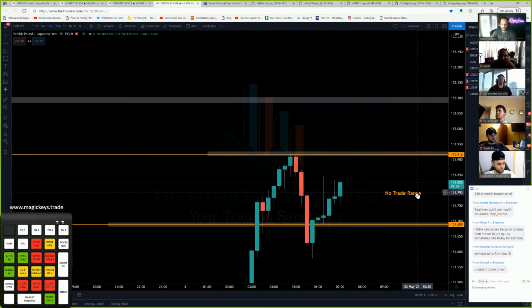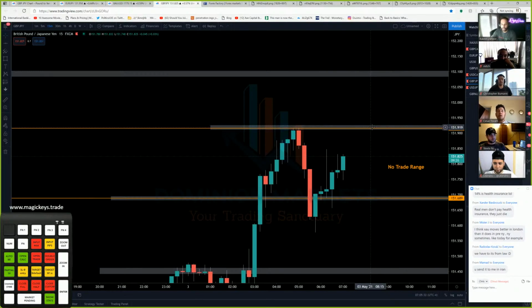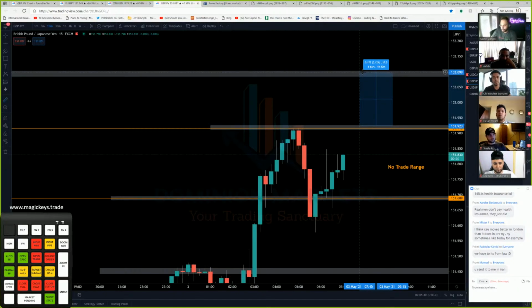We're slowly coming up over here on pound yen. If we break above 151.920, I think there's a very good probability we can continue to 152.100.